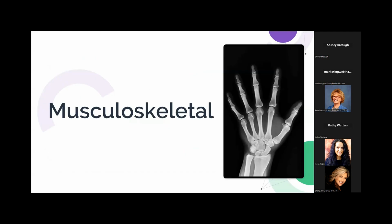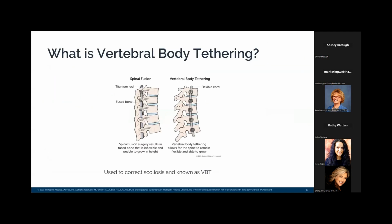And let's begin by looking at vertebral body tethering. What is vertebral body tethering? It is a procedure used to correct scoliosis without a spinal fusion. While a spinal fusion aligns the bones in a desired anatomical position, it prevents the bone from further growth. With a vertebral body tethering procedure, a flexible cord is used to correct the curvature. This allows for the spine to remain flexible and able to grow.